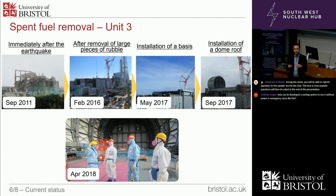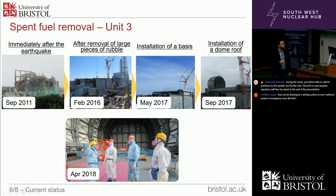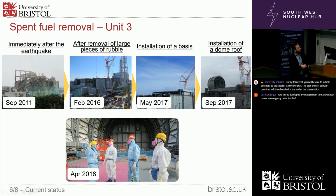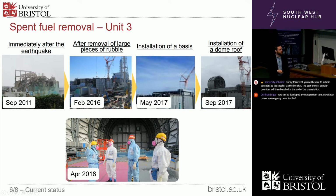And the danger is that when they're removing some of this fuel, some of it's going to be damaged. And if that gets into the atmosphere, the operators are going to be exposed to it. So the whole building is going to be sealed from the environment should there be some kind of an accident. This is last month, so you can go and have a walk around the top of it, and 30 meters below you is the remainder of the molten fuel from the core.